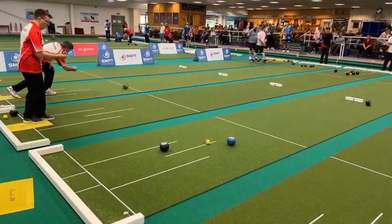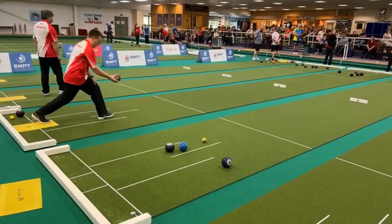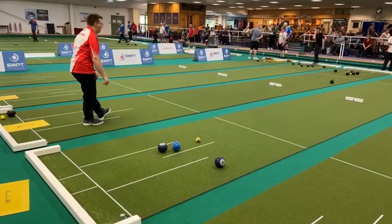Jürgen stays with the backhand, although it looks a bit tight from here. I think that was always a risk to catch that bowl. It looked a very tight line to come under the short bowl.